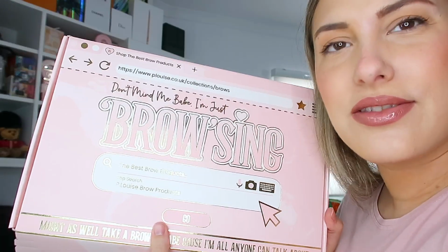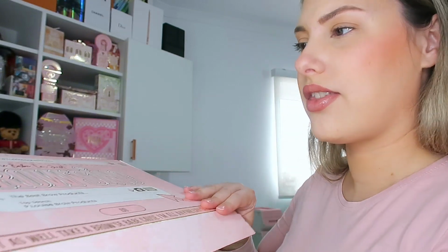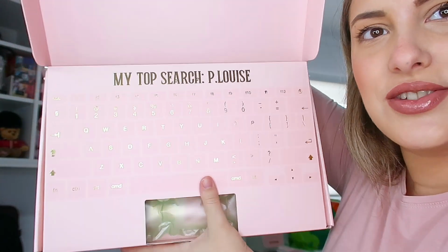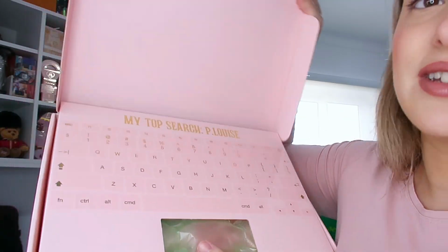Honestly, whoever designs it, I know Danielle is the head of design, but oh my god, the thought that goes into this is insane. So you open it, it's like a keyboard, and this says my top search is PLOUISE. Now, as you know, this is a box that I'm definitely going to be keeping because it is just so innovative, so different.